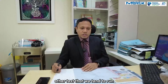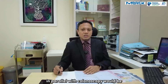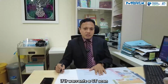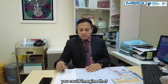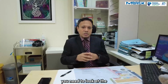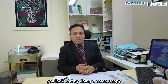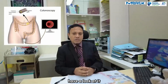And the other test that we tend to run in parallel with colonoscopy would be doing a blood test, a tumor marker test. At the same time, if it warrants a CT scan, then you would do a CT scan at the same time. You could imagine that if somebody has a plumbing issue, you need to look at the piping, the plumbing inside and also outside. So inside, you look at it by doing a colonoscopy, where you can visually, live, have a look at it.